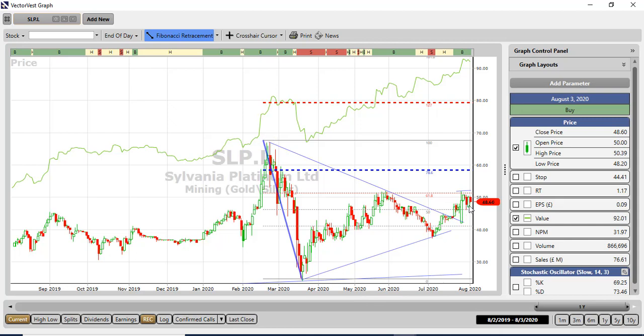So if everything goes well, folks, this can be a trade with a really good risk to reward ratio, a trade where we can buy in at 50 with a stop loss probably 42, 43. That's 8 pence of risk. That could easily bring us 30 to 40 pence of reward.